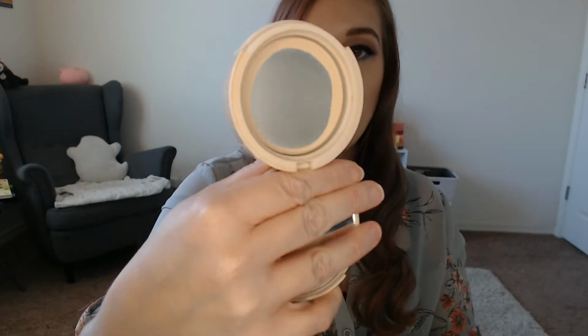Then for powder, I'm so proud of my powder progress. This is the Bite Changemaker pressed powder in the shade Light 2. And this is where we are this month. So we're almost finished. Of course, I'm going to keep using it. And I think I only have 1 more month's worth of use to go, but I'm excited. I'm going to miss this and I will repurchase this one day, but I'm glad to have finished a powder.